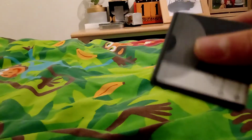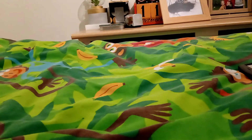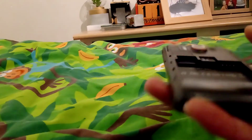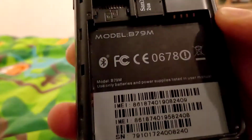So I'm just gonna keep this one in my drawer until this one breaks. So I will always use something that's worse first and then use the better one. So this battery is brand new. I'm gonna keep it brand new. Although I can maybe buy a new one that's generic. Most of the time you can't see the model number right here, it's B79M.